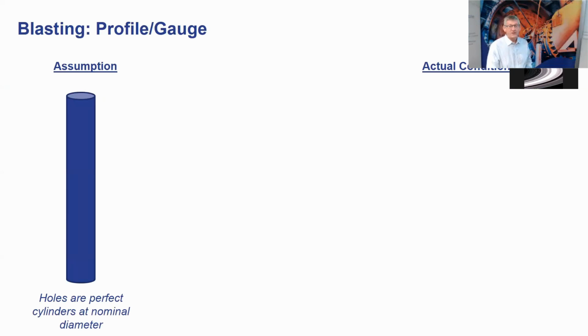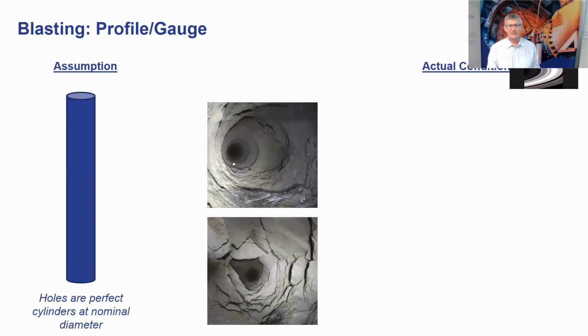So we'll have a look at some of the data that's come out of the system, by looking at some assumptions of how people treat the parameters now versus what the actual conditions are. And this is referring back to the SIC, which is about adapting the operations to actual conditions. So if we start with the profile or gauge of a blast hole, which is what the blasting engineers use as an input into their decision making, the assumption is holes are perfect cylinders at a nominal diameter. So here's a downhole view of some blast holes. They don't look particularly cylindrical, and they're definitely not at nominal diameter.